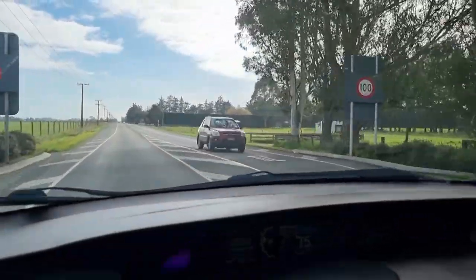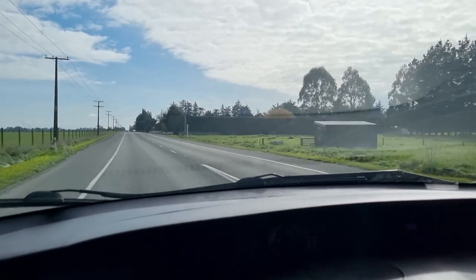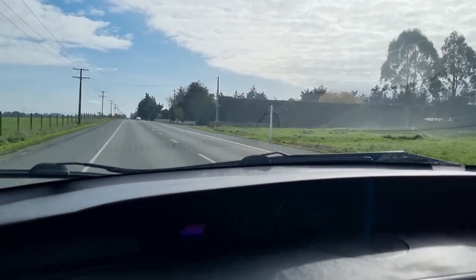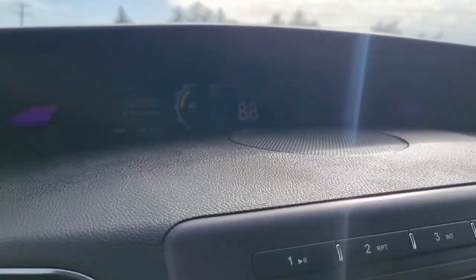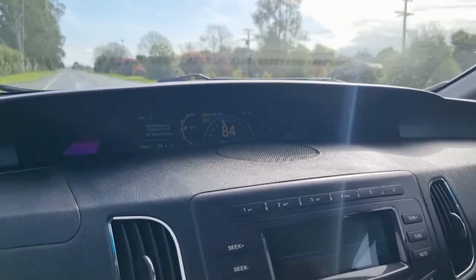So we're leaving Timaru. We have now done 162.5 kilometres. We've got 59% state of charge left, and it thinks we'll do 227 kilometres more. I have an interesting theory.